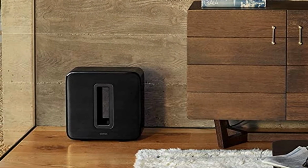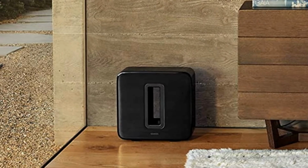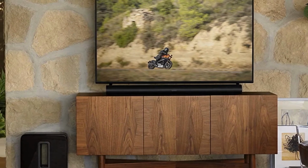It also benefits from eARC HDMI, although the problem here, apart from the Arc being expensive, is making sure your TV is compatible to get the most out of the soundbar. There's also no HDMI pass through, which makes it tricky for those with limited ports.